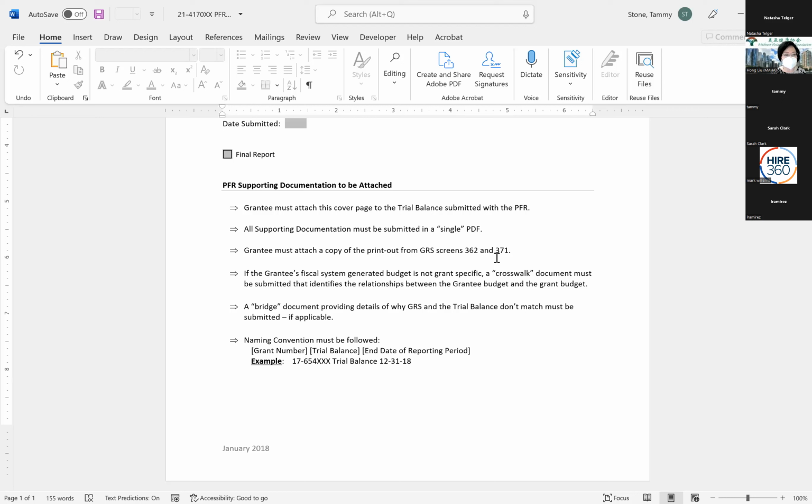And as I talked about before, we do have a naming convention. For this particular document, the example would be 21-4170, and then whatever your grant number is, trial balance, and then this is 12/31/18. So it's going to be this summary page along with your trial balance, along with your 362 and 371, along with a crosswalk if we need it, along with a bridge if we need it, all in one document. And it's going to be submitted to us electronically, via email. So that's what's included in this document.